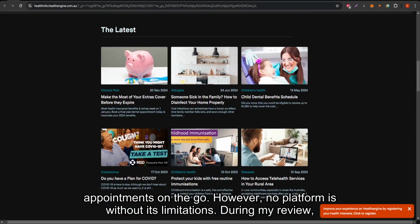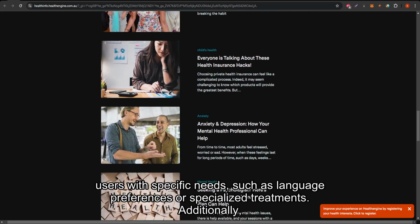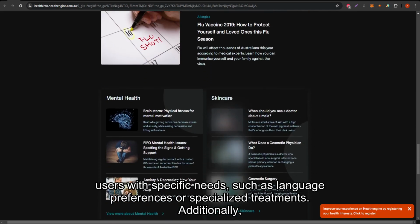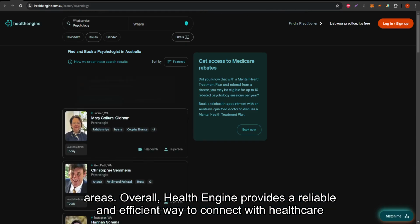However, no platform is without its limitations. During my review, I noticed that while the search filters are helpful, they could be more extensive to cater to users with specific needs, such as language preferences or specialized treatments. Additionally, some smaller clinics may not yet be listed on the platform, which could limit options in rural areas.